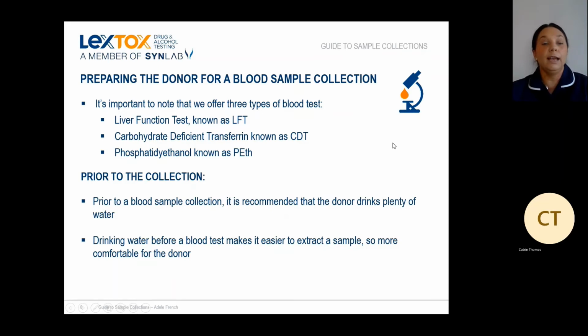If prior to the collection you know your donor's having blood samples taken, it's highly recommended that the donor drinks plenty of water to hydrate their veins. Drinking water before the blood test just makes it much easier to extract a sample. It's much more comfortable for the donor.